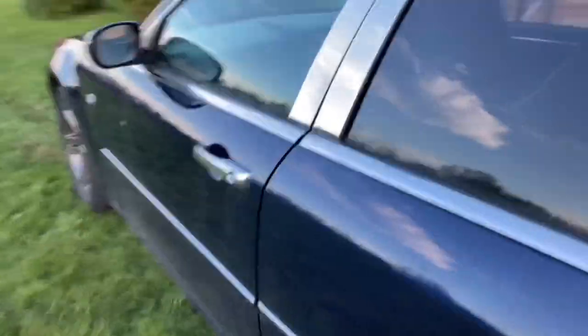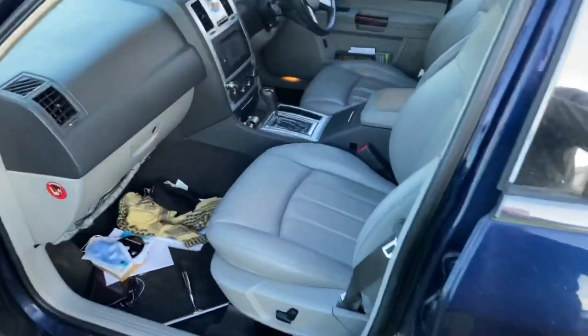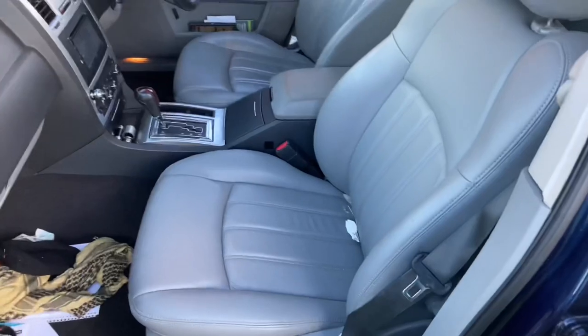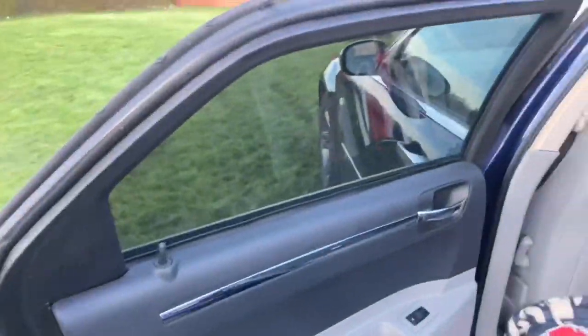Just put that shut. We'll have a walk around from the other side first. Again, the car's not empty or anything. I've made sure there's nothing personal in there, but they're beautiful leather seats. Heated seats. If you look in the back, tinted windows, as you'd want.